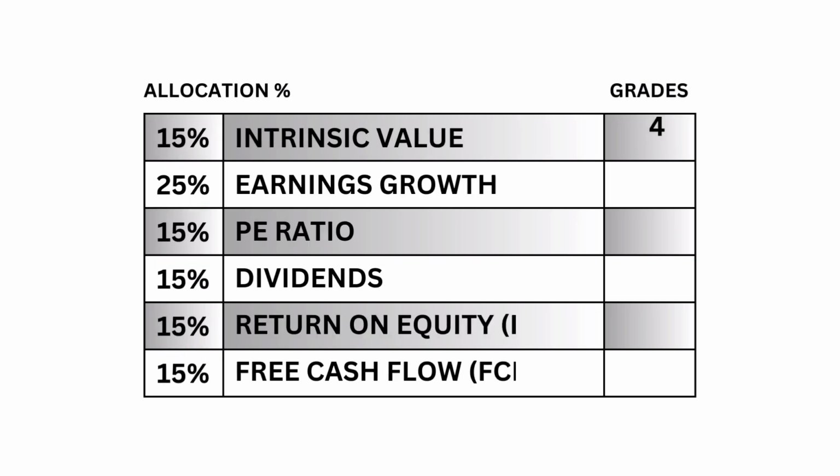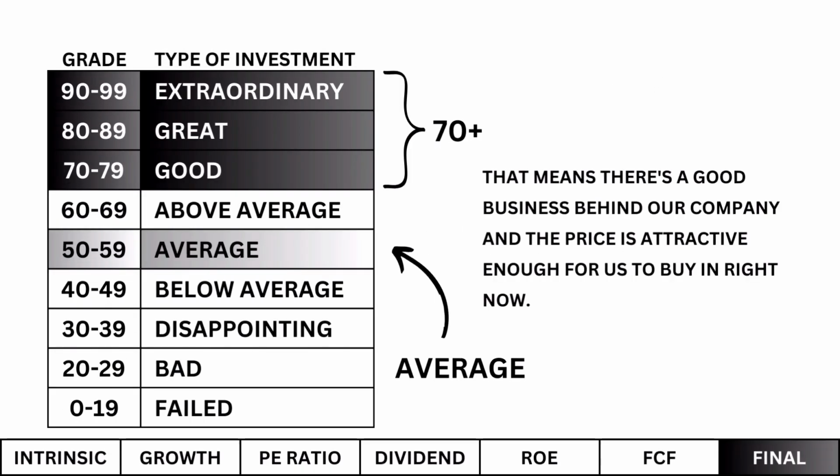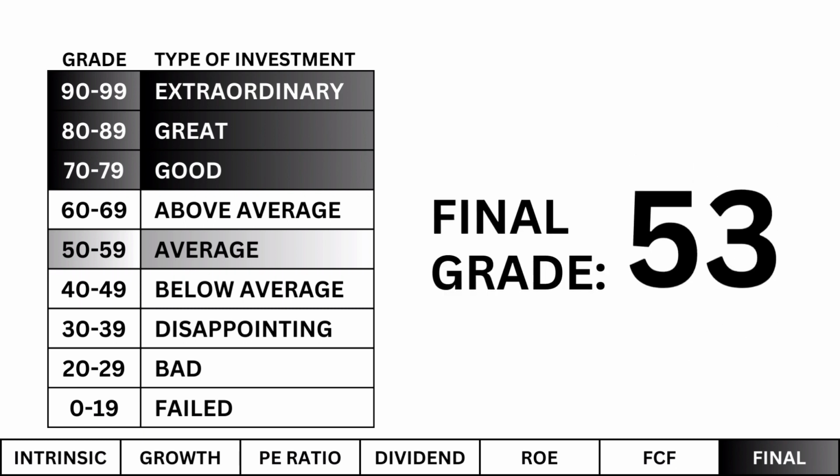Here's a grade recap of the metrics we've covered. I'm looking for a good company or better. That means there's a good business behind our company and the price is attractive enough for us to buy in right now. What I see is an average investment based on these grades. You could buy the stock now or wait until the business gets better or the price drops.